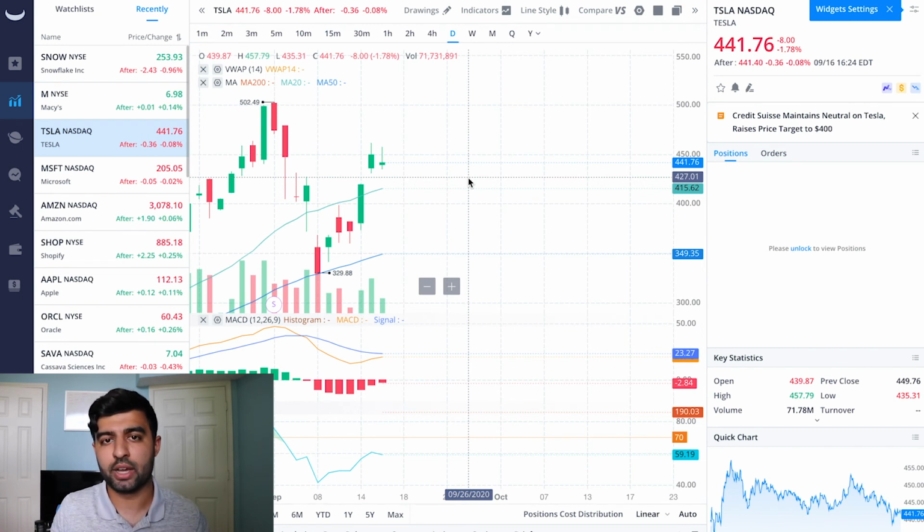I'm not a financial advisor. I'm not telling you what you should do. If you think that there's opportunity here, go for it. If you think that Tesla's about to pull back, maybe wait a little bit or maybe take the opposite position. My job is to present you guys with information that I'm seeing, because I try to monitor these stocks every day, and what you do is totally up to you.